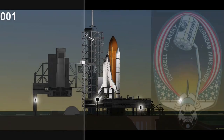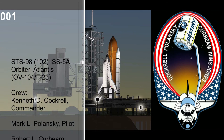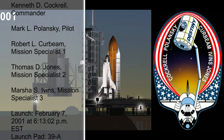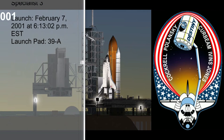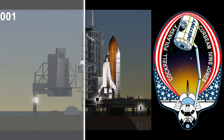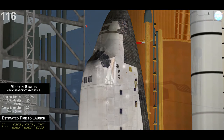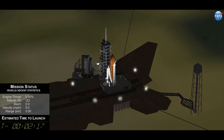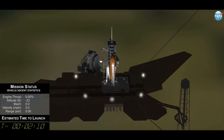Start position. Spin arm retract, the beanie cap. Caution and one in memory clear, no unexpected errors. I copy. In Atlantis, close and lock your visors, initiate O2 flow. Close and visors, initiating O2 flow. Fuel cells now on internal.